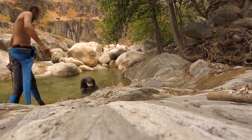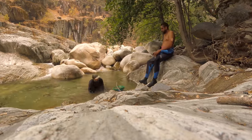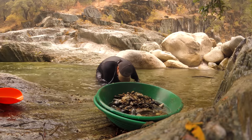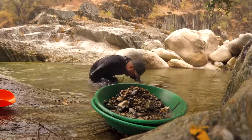Now, a very important factor in all of this and this discovery would have to be the water level. The water level is at its lowest right now. We've had severe droughts the last couple of summers out here in California. And I think right now, in this video, the water was at its absolute lowest.